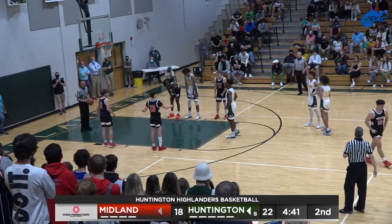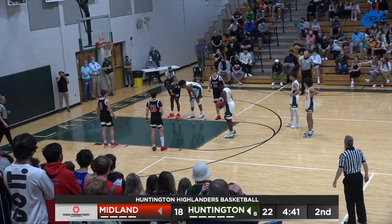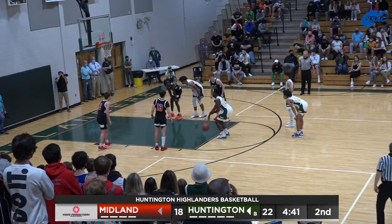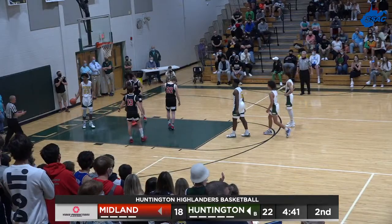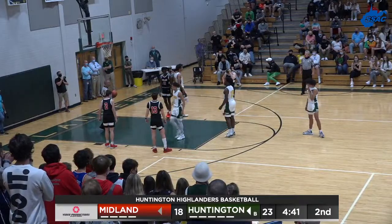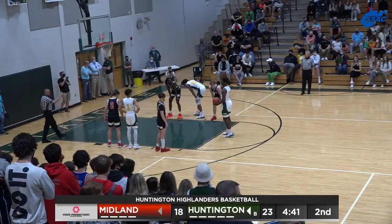All right, substitutions coming in. Jack Eastone will check into the lineup for the sophomore. At the free throw line, Gunnell Hickman, wearing number 15. Right-handed shooter, shot up and away. Using the backboard is good. His first points of the night. 23-18, it's a 5-point lead.